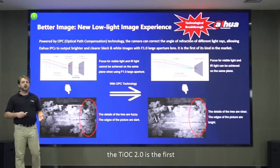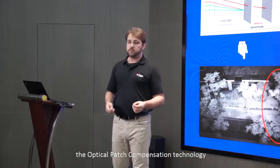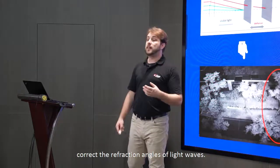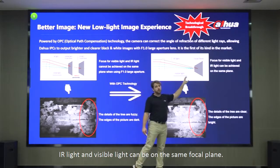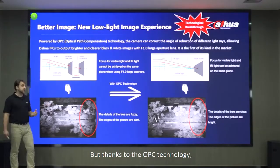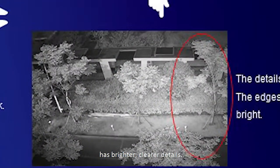As I said before, the TiOC 2.0 is the first to be implemented with the optical path compensation technology, or the OPC. What the optical path compensation technology can do is correct the refraction angles of light waves. Thus, infrared light and visible light can be on the same focal plane. If you look over here, we have an infrared image of a large aperture, f1 aperture, without the OPC technology. You can see that the image is a bit fuzzy and a little bit dark on the edges. But thanks to the OPC technology, the infrared image with the large f1 aperture on this side has brighter, clearer details.